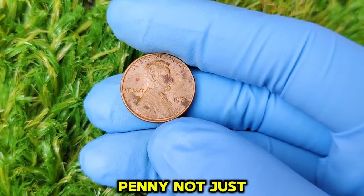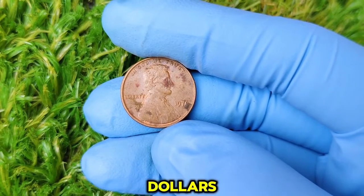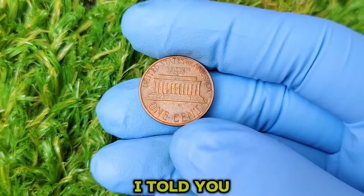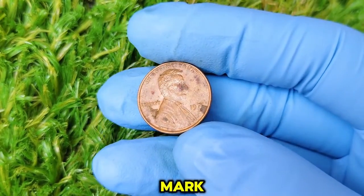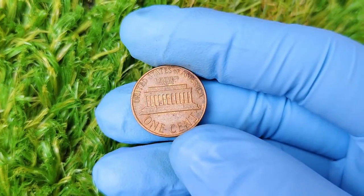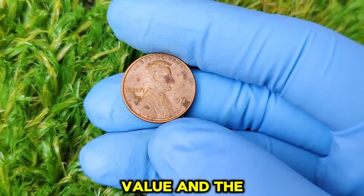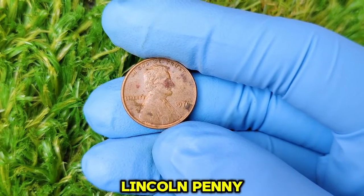Imagine finding a penny, not just any penny, but a penny that could be worth thousands of dollars. It may look like your everyday pocket change, but what if I told you that some 1976 Lincoln cents, with no mint mark, have been fetching nearly $55,000 on the market? Yes, you heard that right. Let's dive into the history, value, and the mystery behind the 1976 no-mint mark Lincoln penny.